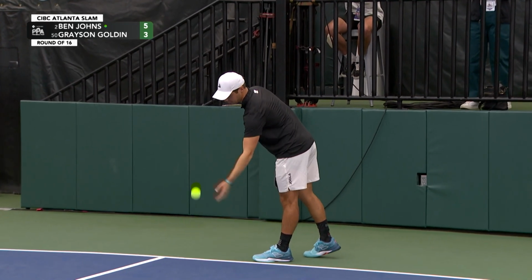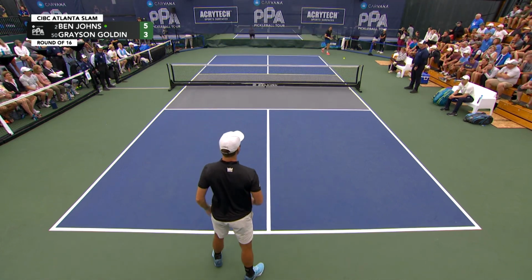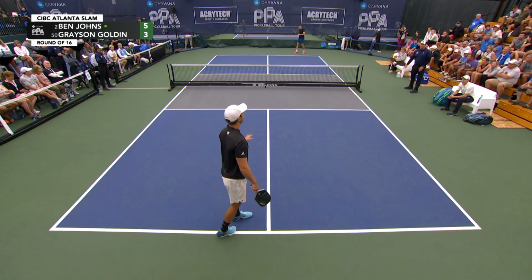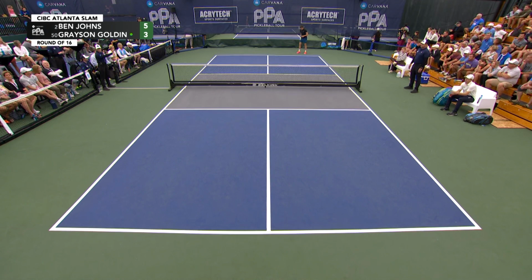So good against a steep opponent named Grayson Goldin. I think the ball caught the kitchen line and was not in the blue.